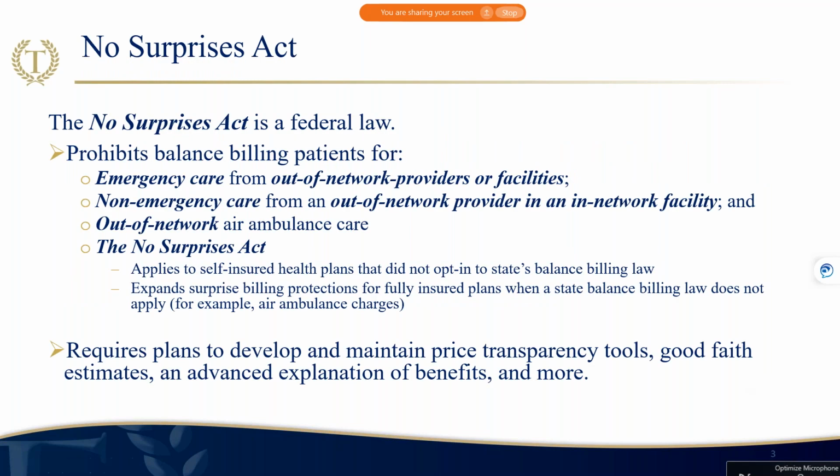Okay, so the first one is the No Surprises Act. As a reminder, the No Surprises Act is a federal law, and that is important because a number of states also have laws that protect against balance billing, including Virginia. So in administering this federal law, insurance companies are also going to be dividing up balance billing concerns or claims, whether it's administered under the state law or the federal law, and that will fill in some gaps.